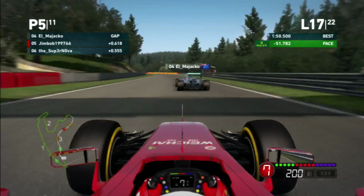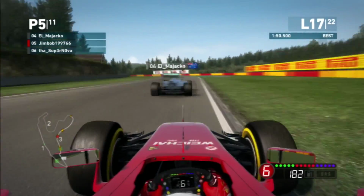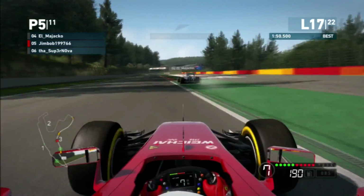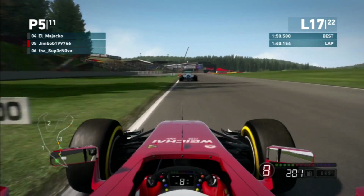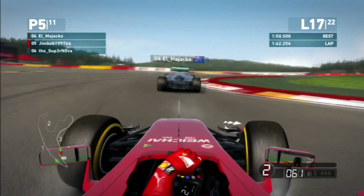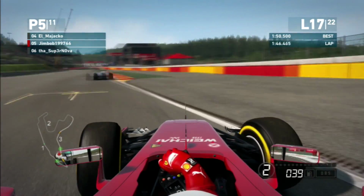It's going to be very, very tough, this is. Let's have a look. We're going to see. He's gone to the inside. We'll try outside. No. He stuck us on the grass. That's cost us loads of speed. Warning for causing a collision. Not quite sure how that was my fault, but anyway. As we get hit by Supernova from behind, that was a bit uncalled for, that was.